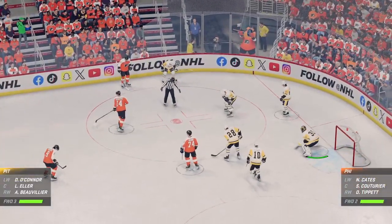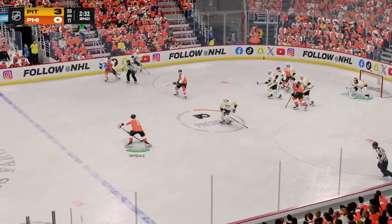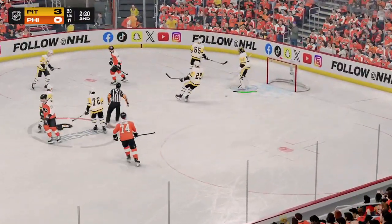Pittsburgh's been dominating at all ends of the ice, especially offensively here late in the second. The Flyers win it. Quick pass across to Drysdale. There's the whistle as the puck is frozen up.